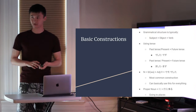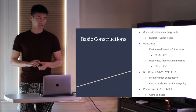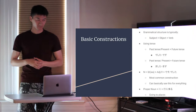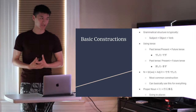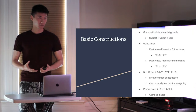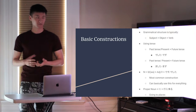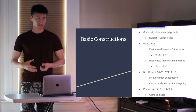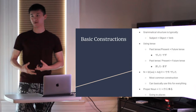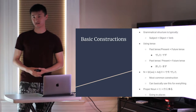Any questions about those three things? Okay. So another basic sentence structure in Japanese that you'll probably use a lot when you say hi to anybody, it'd be noun, or like subject, plus wa, plus the adjective or verb you want to use, plus des or mas, depending on what you want to say.